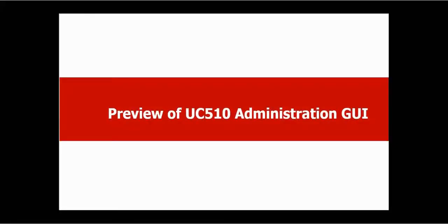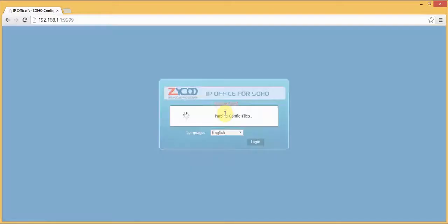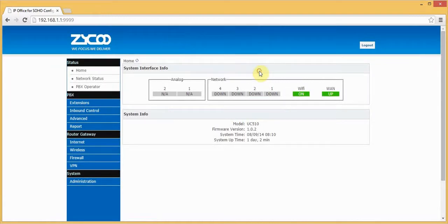I'd now like to give a quick tour of the UC510 administration GUI. This will give you a better understanding of the features on offer with the UC510. If you've used Zycoo products before, you'll recognise this interface. From this screen, we can log into the UC510. We log in using admin and a password of admin. I want to change my administration password. And we arrive at the home status.